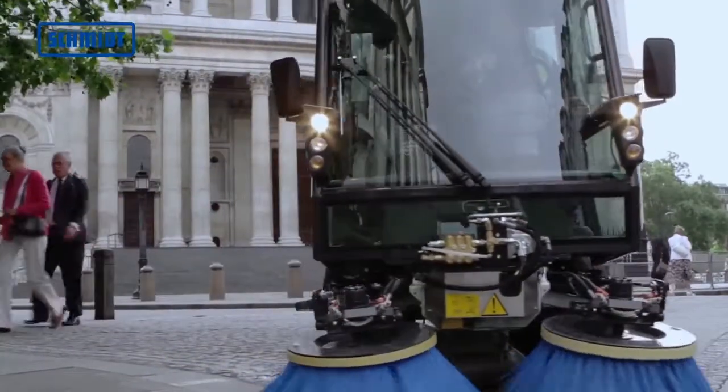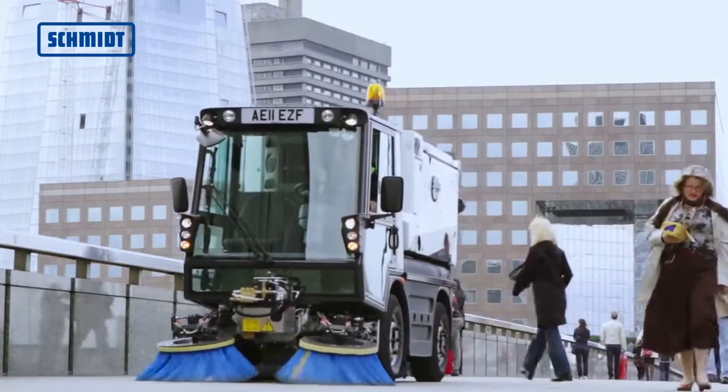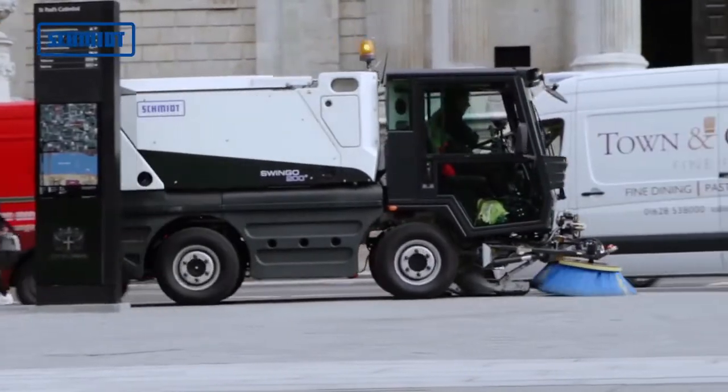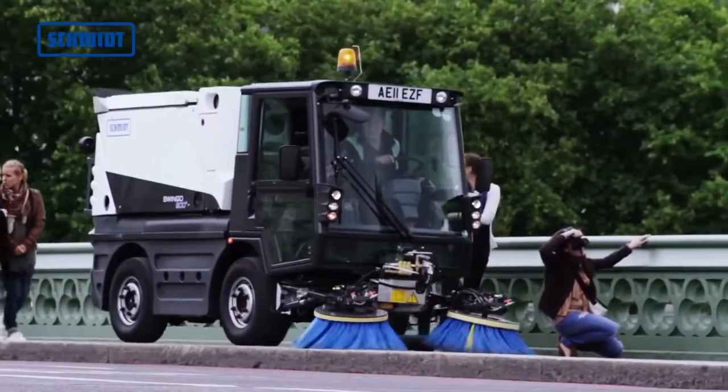The lighting system has a modern feel. Working and high beam lights mounted on the roof of the cab provide for the best lighting. Low beam lights and turn signals are housed in separate sockets, thereby adding to the overall dynamic design of the compact sweeper.